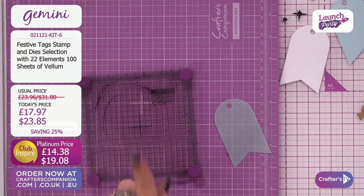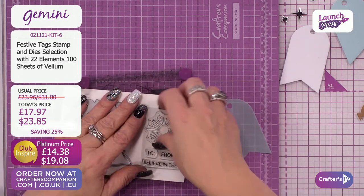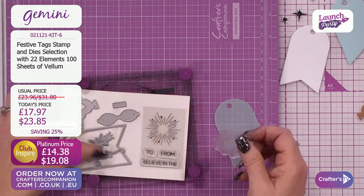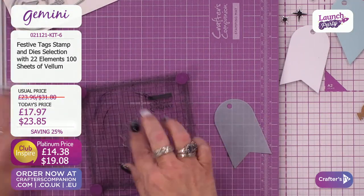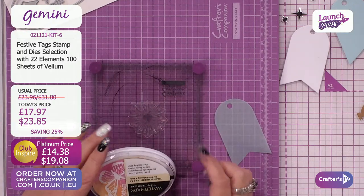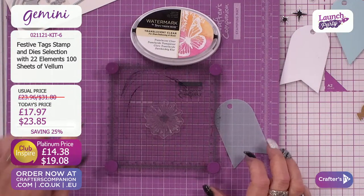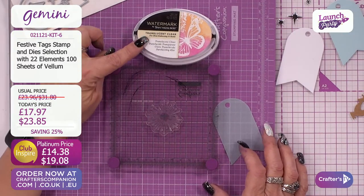Stamps, Debbie. You've put the set away and you haven't finished. So, bring back the stamps. I love this. That's cute. Beautiful. It's like a starburst. It's absolutely gorgeous. And I'm going to use my clear watermark, like so, translucent clear, perfect for heat embossing.